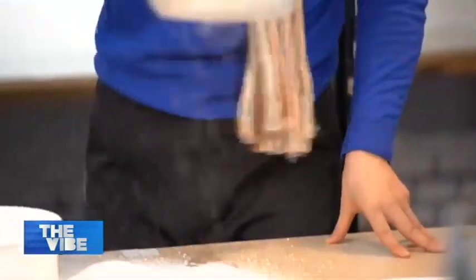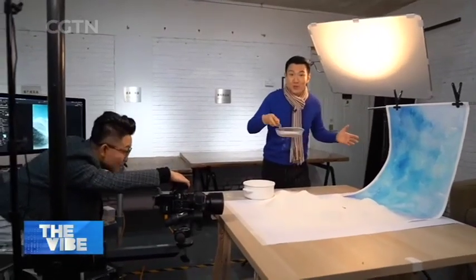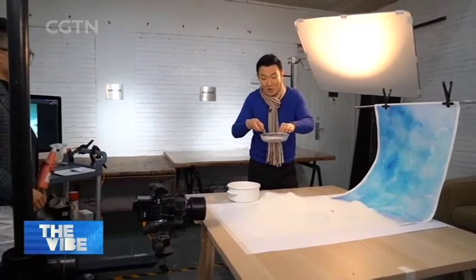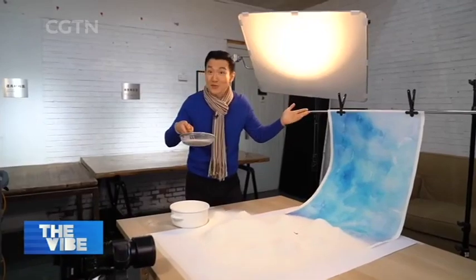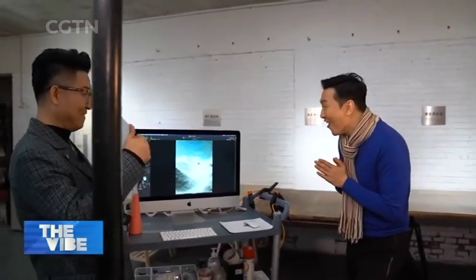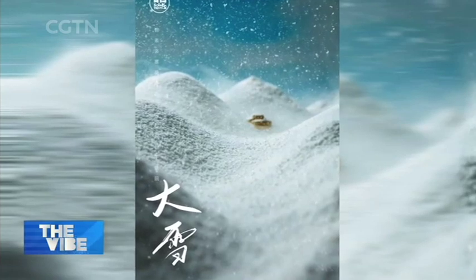This major snow solar term, animals need to pack on as much energy as possible, and we also need to eat food that's very, very nutritious. And these snowflakes, or coconut flakes, will do just the job. Wow! Wow!